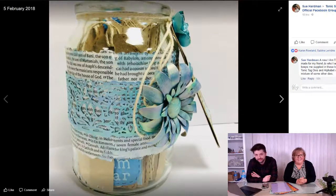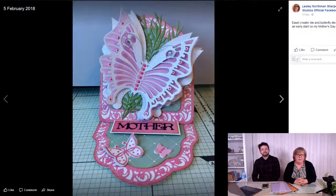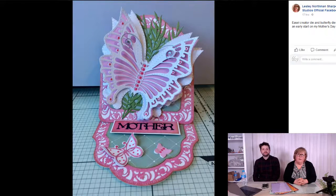Brilliant. Really good project. I love the way you're using the old books in with that. Yes, nice bit of string. I keep thinking, yes, I've got a book upstairs to use, and I keep forgetting to use it. Oh, wow. Now, that's a statement piece. That is brilliant. And a lovely Mother's Day card, because of course that's coming up soon.